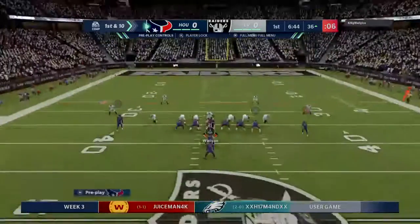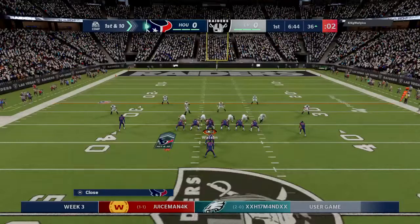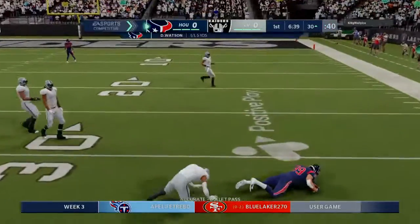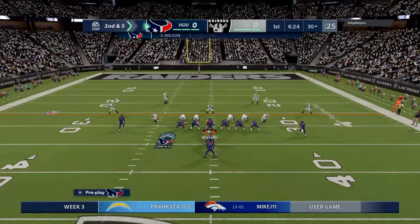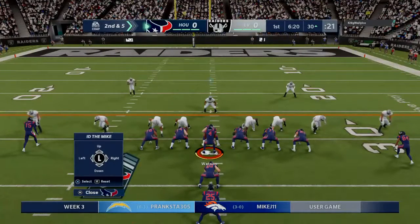So from the 36 now, 1st and 10. Watson just beating the play clock. That's caught by the UCLA product. It's Callum Wilson. 5 yards on the catch there, brings up second down. A gain of 2nd and 5 after the 5-yard completion on first down. 30-yard line.